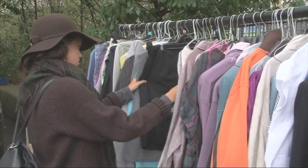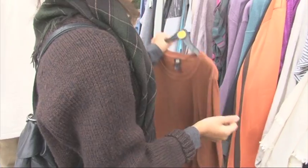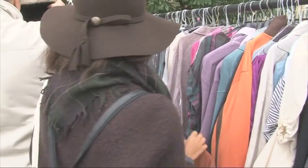Well, I just asked the lady, and this is £1. I like the colour, it's H&M. I've seen it in stores recently, so I might as well buy it.